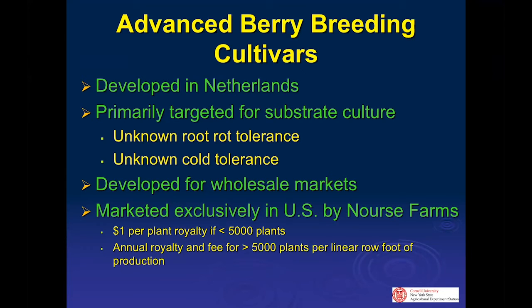And I don't know what the fee is, but this is a variety that's very closely guarded IP, or intellectual property. When you plant it, you sign a production agreement, and you're expected to pay those royalties to go with it. But they have some advantages in fruit quality, and so maybe it's worth trying some of these. You have to contact Norse Farms directly to get these plants.